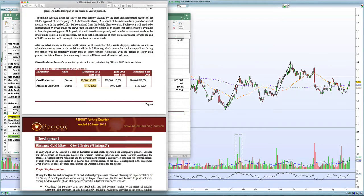So if they can hit 50,000 ounces, we've already heard some comments from the MD at the Denver Gold Forum saying that their costs were coming in quite a bit better than expected. I did a little estimate based on some numbers they had on their cash balance, estimating that their all-in site costs in the month of July was probably closer to $900 US. So even if that has risen toward $1,000 in August and September, my estimate is probably 50,000 ounces at $1,000 US. And if they hit that, that's going to be viewed very positively by the market.